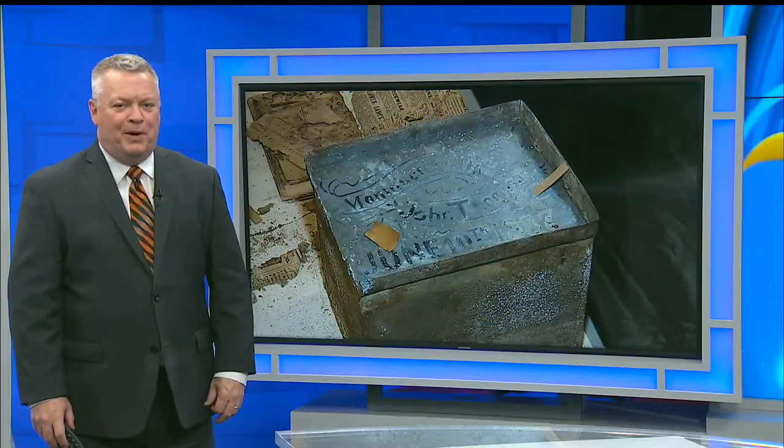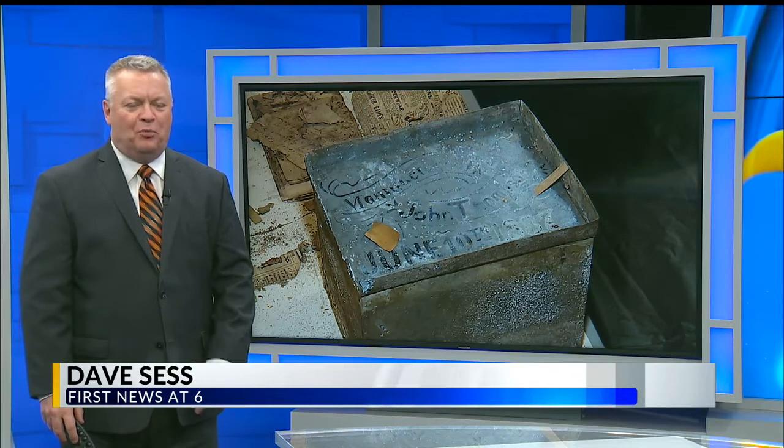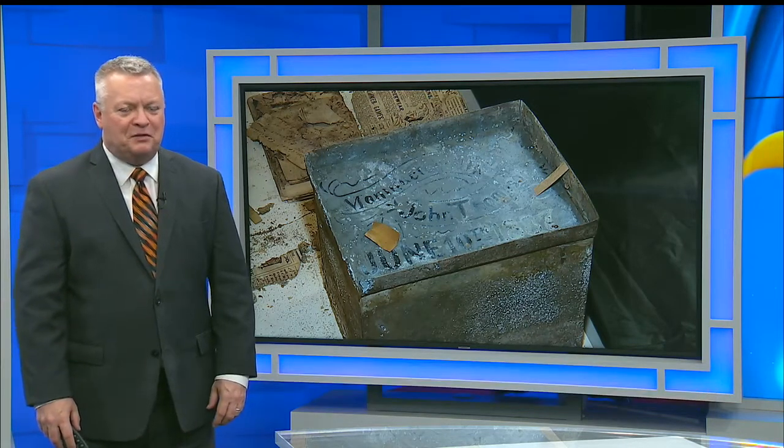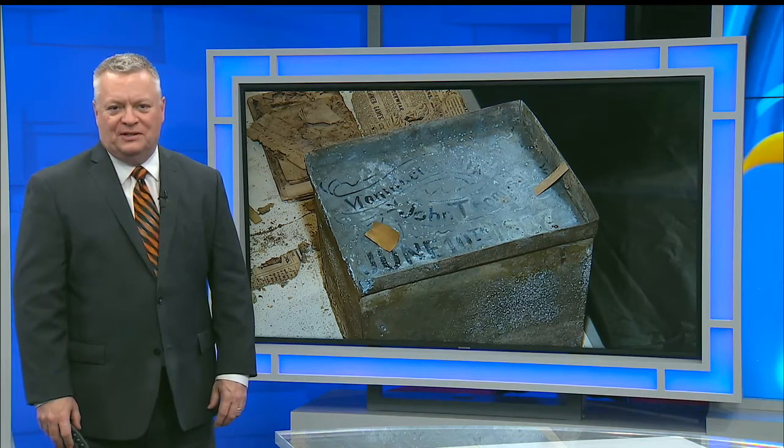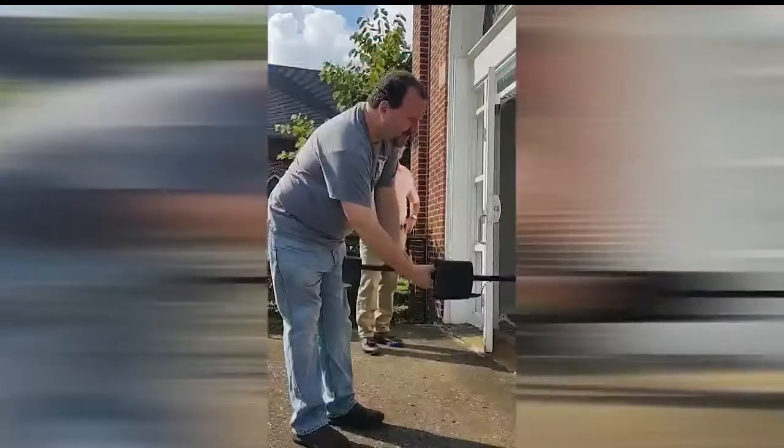Everybody wants to dig up buried treasure, but how do you find it without a map? Leetonia had help with that part. An unexpected find in a former church. Today I learned how they found it and what was inside. The sound treasure hunters know.